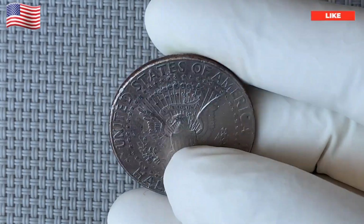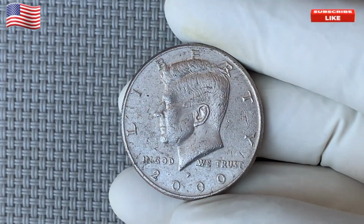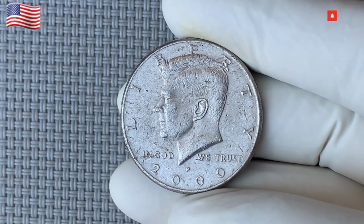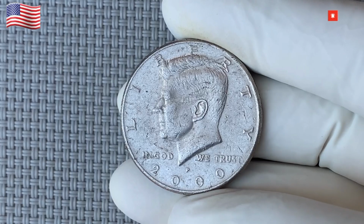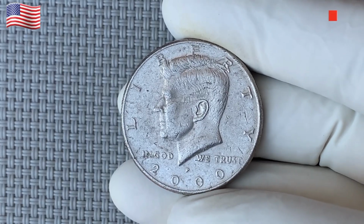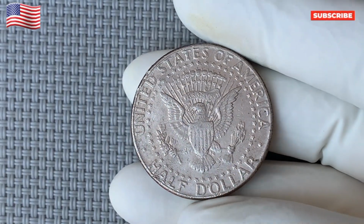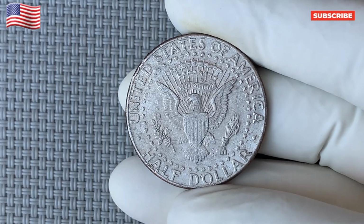Coins that are graded at a proof level, meaning they were struck with a special method that results in a mirror-like finish, can command even higher prices. Another element that can increase the value of a coin is the possibility of minting errors. Minting errors are rare and often make a coin much more valuable than a typical one.